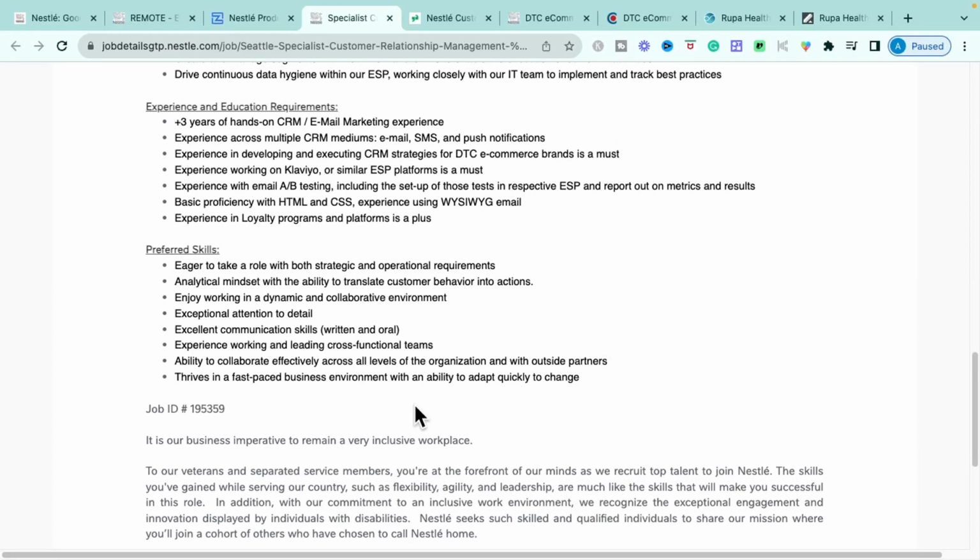They're also asking for you to have experience with email A/B testing, meaning you test different email templates to see which one more people are opening or responding to or engaging with, okay? So they're also asking that you do have experience with that, and having basic proficiency and knowledge of HTML and CSS coding, or understanding what it is and what goes behind it. If you do have experience in loyalty programs for customers and platforms, that is also a plus.